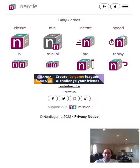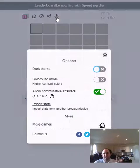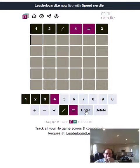Okay, so that's the instant and the speed, and then I like to do the mini one next. It's exactly the same. I should be explaining these for those that are not familiar, but this is exactly the same. It's just there's only 6 instead of 8 characters to guess, so it's slightly easier, or significantly easier I would say, because you don't get any of the 2-digit times 1 digit equals 3 digit sorts of things that you do get in the main Nerdle.